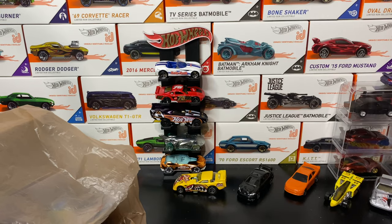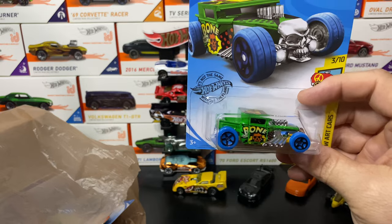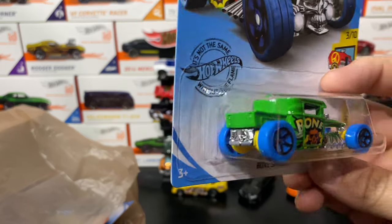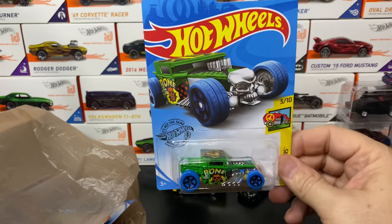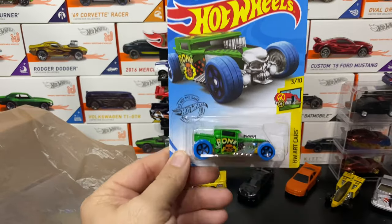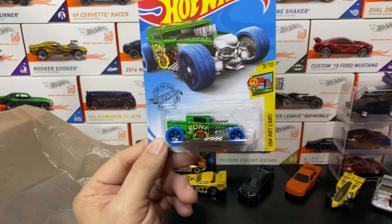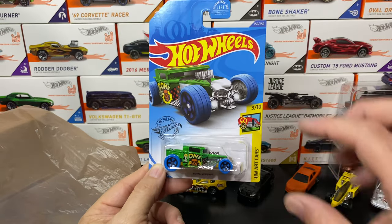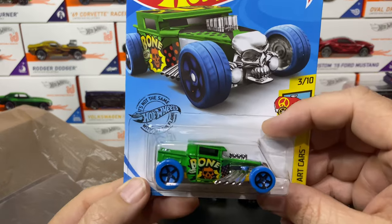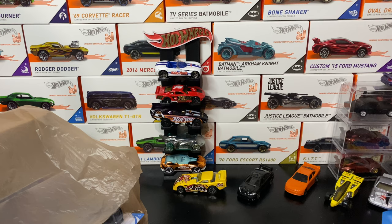So, all right. Digging in here for some more. Look at this. I have this one. I have it loose. I have this bone shaker. I have it loose. And I also have, look up there. Also loose is the ID car, the bone shaker ID car. But man, you can never have enough bone shakers. Love the bone shaker. It is one of my favorite, if not my favorite.